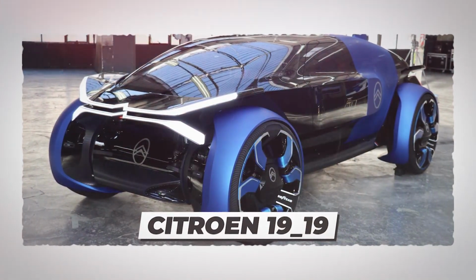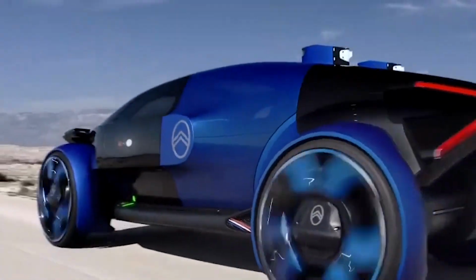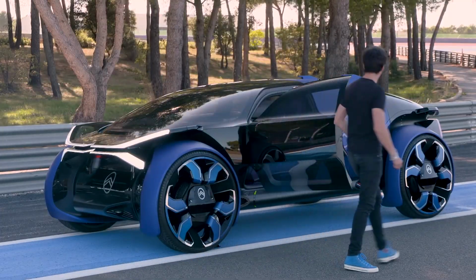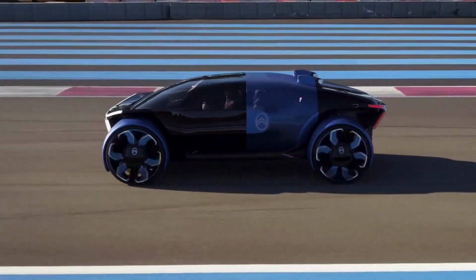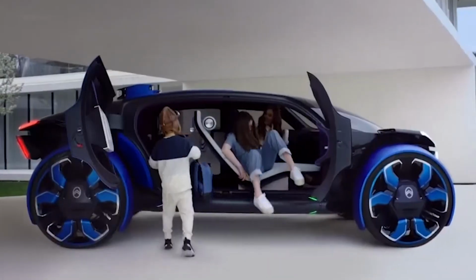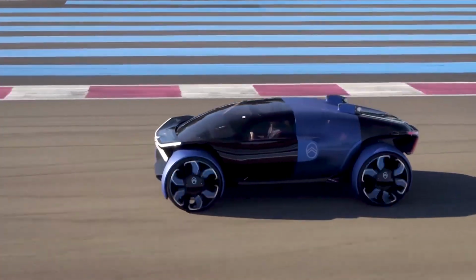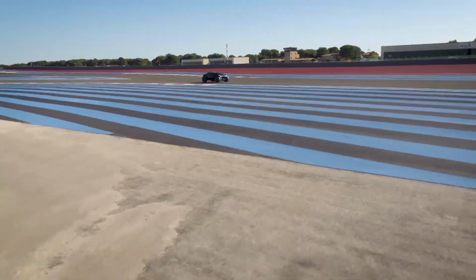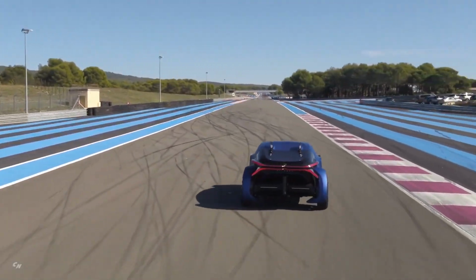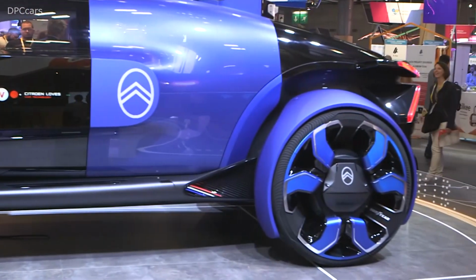5. Citroën 1919. The launch of this electric concept was perfectly timed to be presented on the occasion of the centenary of Citroën. The developers stated that they wanted to create a vehicle that offers passengers ultimate comfort, which they actualize with the Citroën 1919, which, if you really think about it, is basically a lounge area on wheels. The smart suspension creates a magic carpet effect. The movement is incredibly smooth, almost as though you're gliding in the air instead of driving on the road. Another crucial feature is the outstanding power reserve of 800 kilometers. The maximum speed it goes is about 200 kilometers per hour.